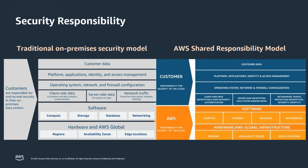At AWS, we hold ourselves to the highest standards and invest more in security policing and countermeasures than almost any large company could afford themselves. And we have a world-class team of security experts monitoring our systems 24/7 to protect customer content. And I'd add that working through the shared responsibility model is an important and valuable process to identify and understand who is responsible for which controls.